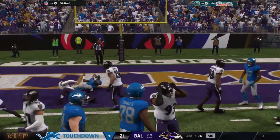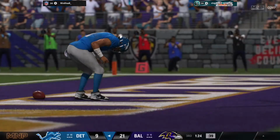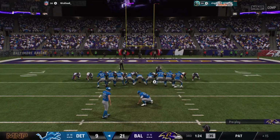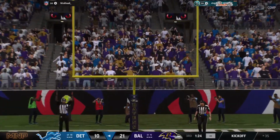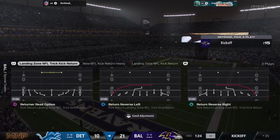It's a designed run for him. And he's into the end zone. Touchdown, Detroit! The Lions start the second half with some needed points. Jalen Hurts with a touchdown. One after up and good for Myers. And the Lions make it an 11-point ball game.